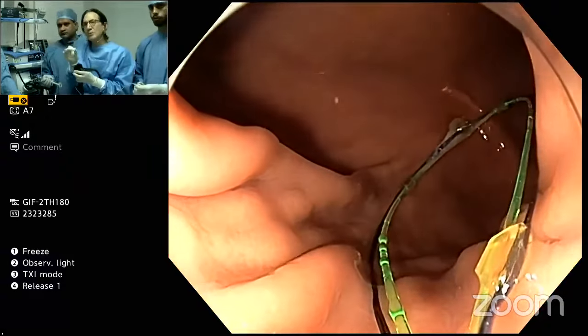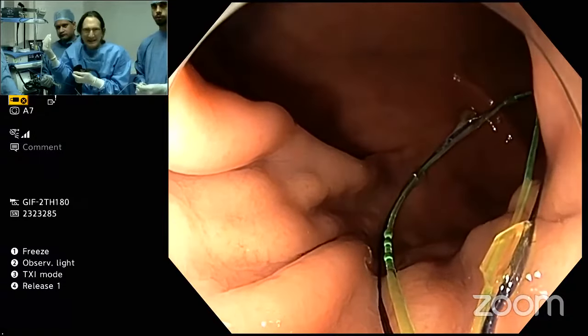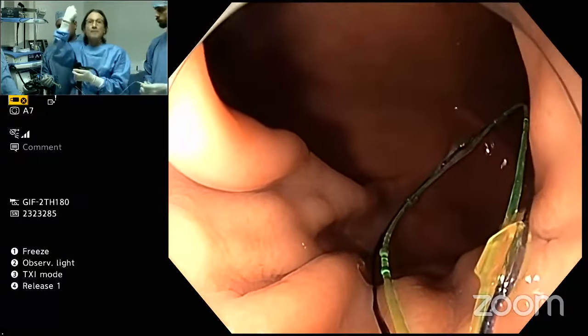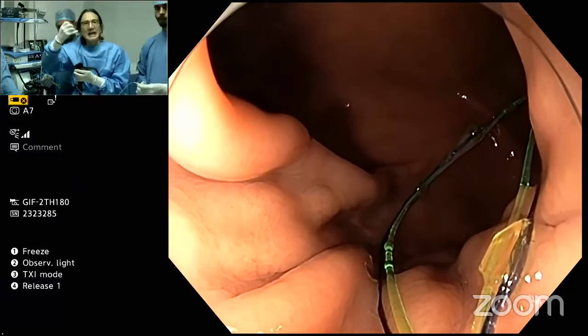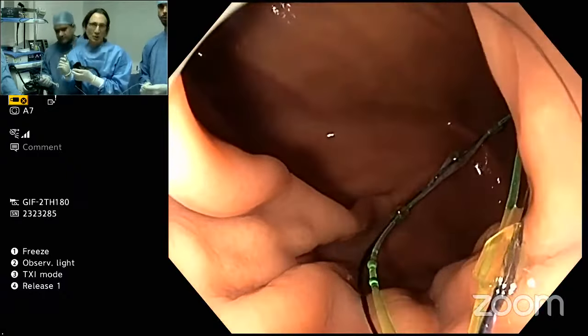The problem with the loop is the floppiness. It just flops all over the place. And then when you try to close, the tip usually flips up, and then you end up not being able to close over the lesion. So this is one potential solution.